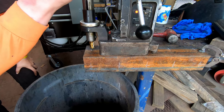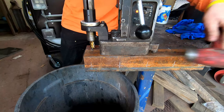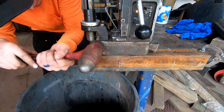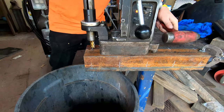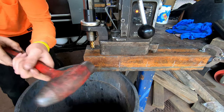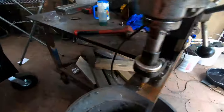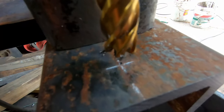So what you do is you lower the pointer again, and most of the time it's gonna be off just a little bit. So you take your hammer, give a little tap tap, one tap there, one couple taps here. You basically get it lined up with your center punch hole. One more little tap. And as you can see here, it's right in that spot.